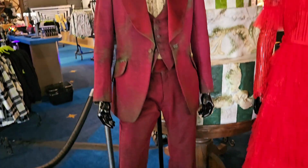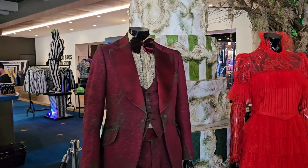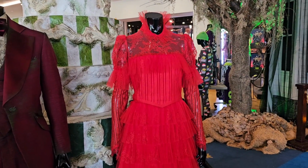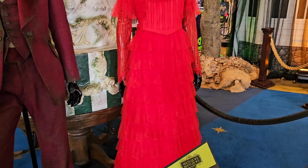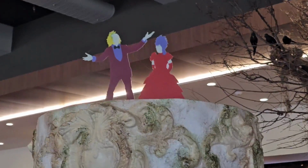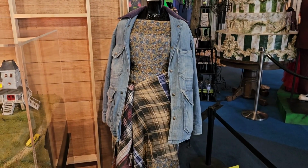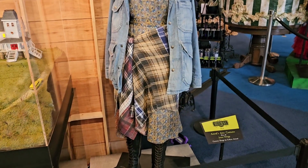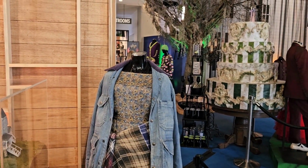I mean, that's the real tuxedo worn by Michael Keaton as Beetlejuice. And Lydia's real wedding gown worn by Winona Ryder. Oh. And here we have an outfit worn by Lydia's daughter, Astrid.